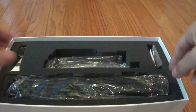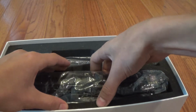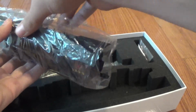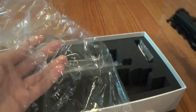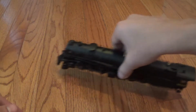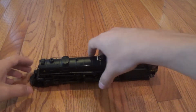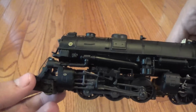The locomotive is a bit of a pain to get out because it's so big. If I can get it, there we go. Get the plastic off. Set that to the side, set the box out of the frame, get the locomotive. So, yeah, the locomotive is huge. This is going to be kind of a pain, or fun to do.